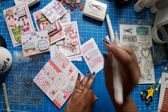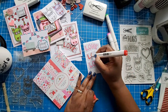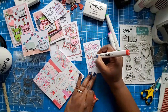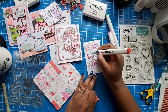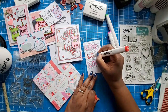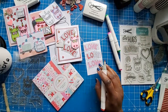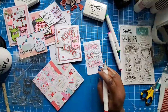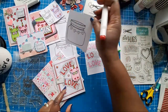So yeah, you can stamp your own patterns and just stamp over and over and make your own pattern. See what happens. Raquel Field says, how did you cut the center in the jar? Oh, you're asking some questions. It's not difficult. You just have to make sure you have two of the exact same size.